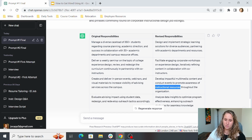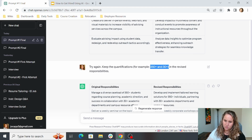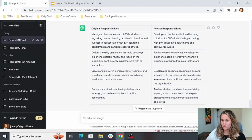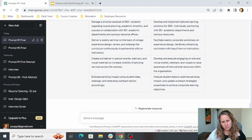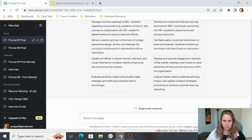But you can see this is where I was talking about how it's losing the numbers or the quantification in the revised responsibility. So this is where I gave it a third message, and I said, try again, keep the quantifications, and then said exactly what I wanted. I wanted it to keep these numbers in the revised responsibilities. So once I did that, it was pretty good. So it was still keeping words like learning solutions, and this time it actually said 350 plus individuals in place of students, which was great because it was reframing that educational jargon. And this time, in this example, it actually lost multimedia content in this bullet point here.